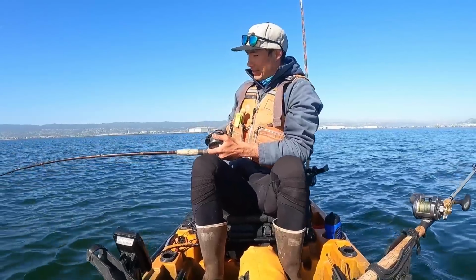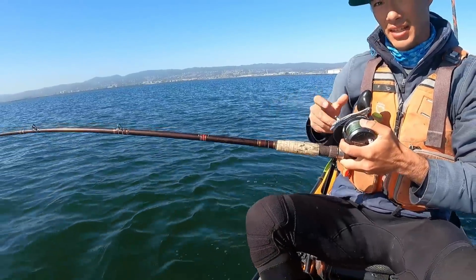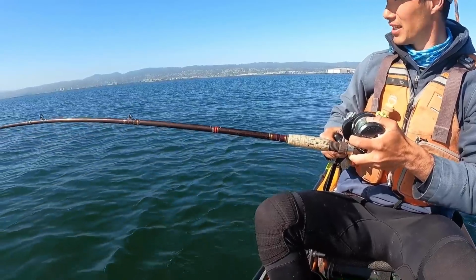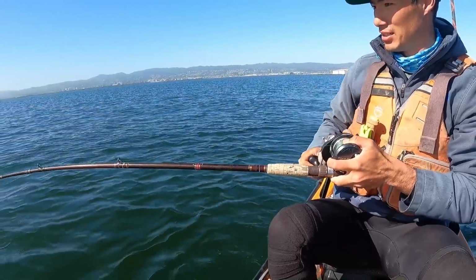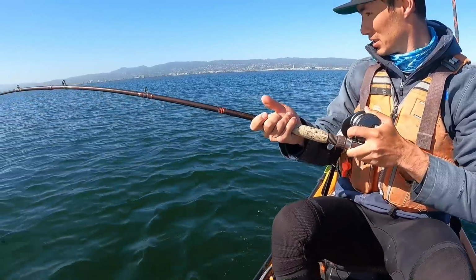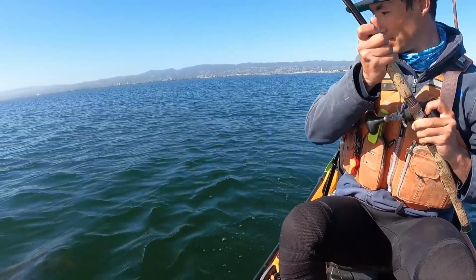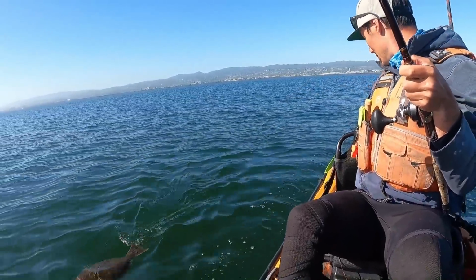Finally, we get to feel the tug. Oh man, I've been grinding. Now it's 10 o'clock. I think we said we started at 7:30. So what is that? 2.5 hours for first hookup. Did miss one fish, so wasn't totally good, but that's a nice fish. Definitely a keeper.